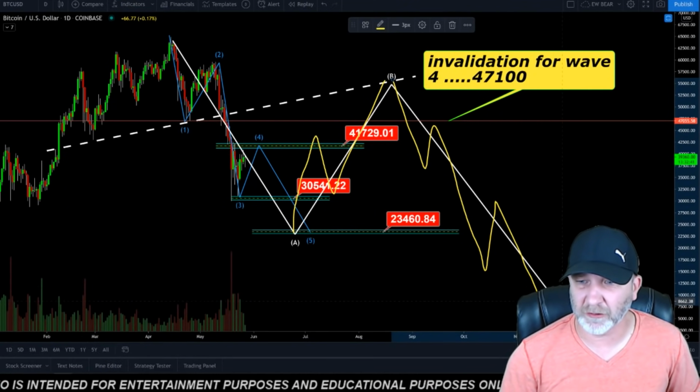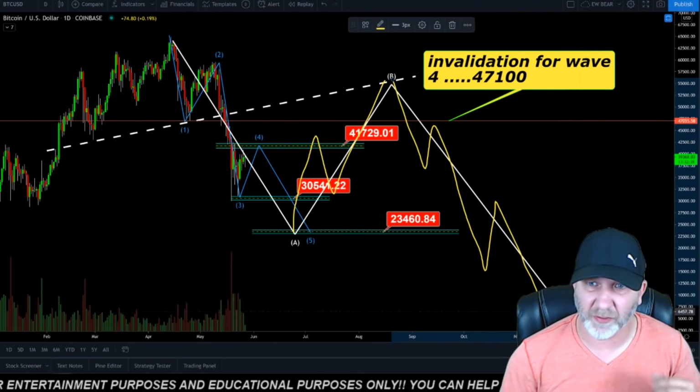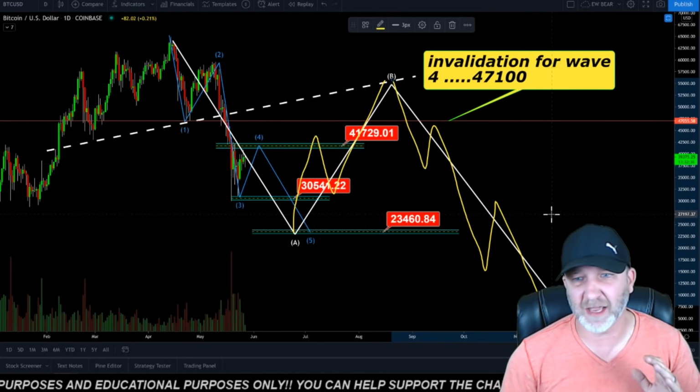But anyway, that's what that would look like, and that again would get us down to around that 9,500 area. Again, these targets can change.